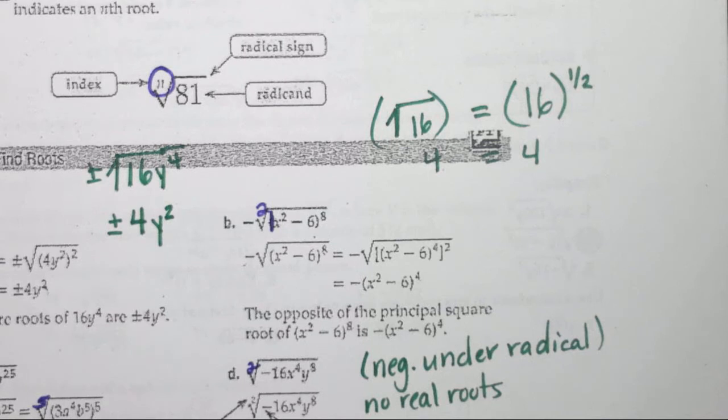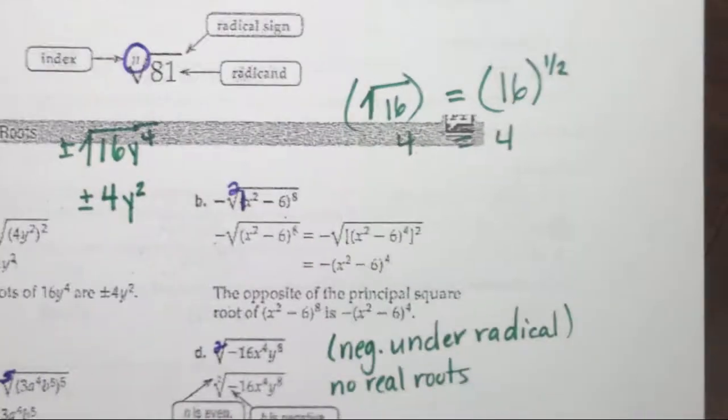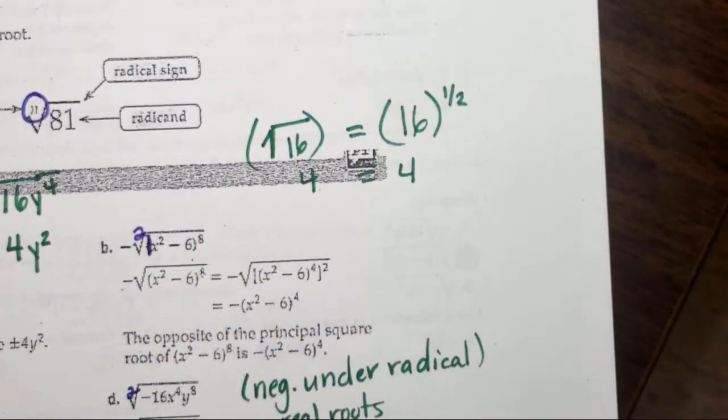Again, I'm going to do each problem like 3 different ways. You need to pick which way you like and roll with it. But that's how I think of it. I change my square root into an exponent to deal with things.